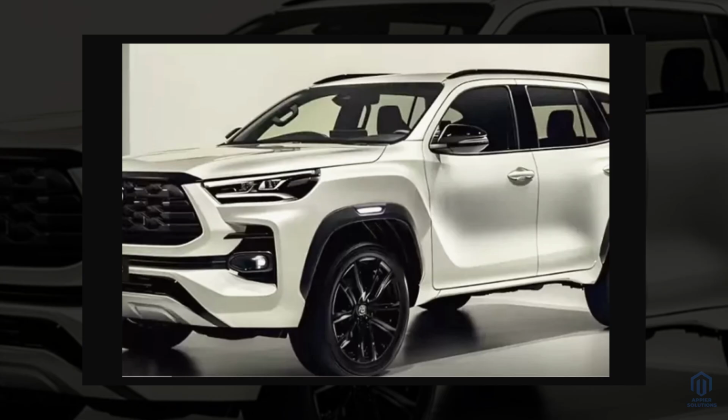With its hybrid engine, stunning redesign, and advanced features, the Toyota Fortuner 2025 is ready for any adventure.